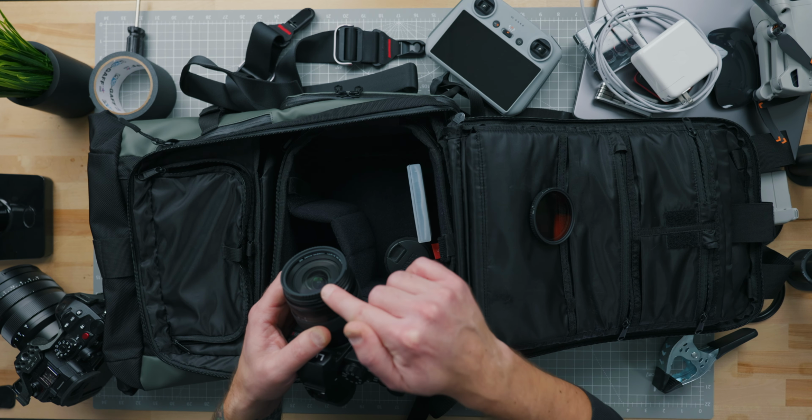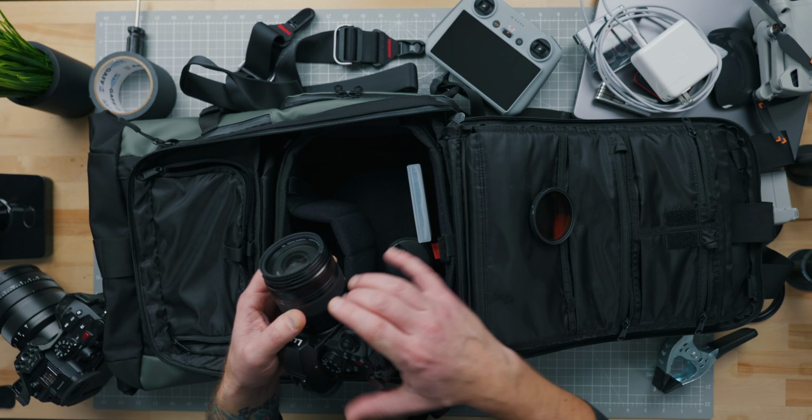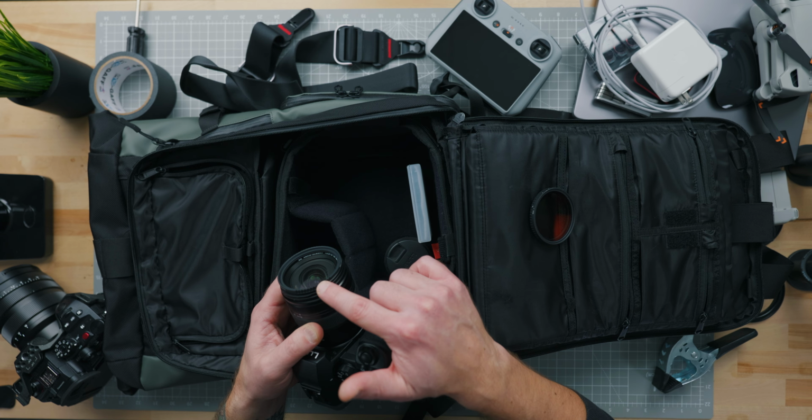And these K&F Black Mist filters I actually really like, and I just want to say thanks to Matt Dangu, because he's the one that showed me these filters. They're inexpensive. They're a great alternative to the Tiffen Black Pro Mist filters.